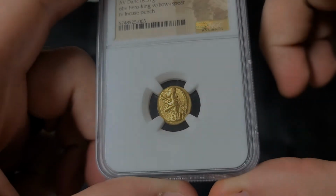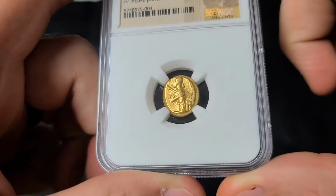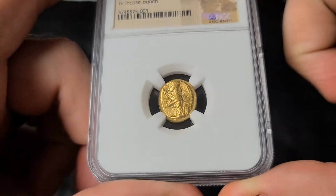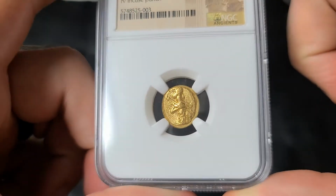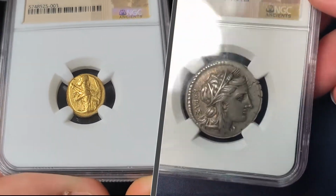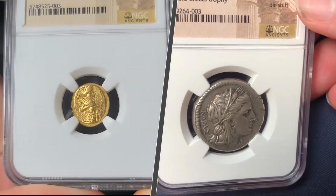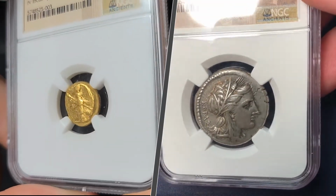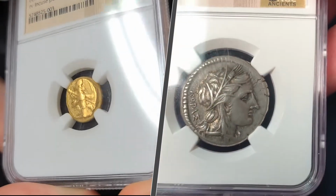They are square, they are made of plastic, you keep your coins in them, and a lot of people have very strong opinions about them. Today, how about we go on a fair assessment on the positives and negatives of slabbing your ancient coins? Should you do it? Should you not?